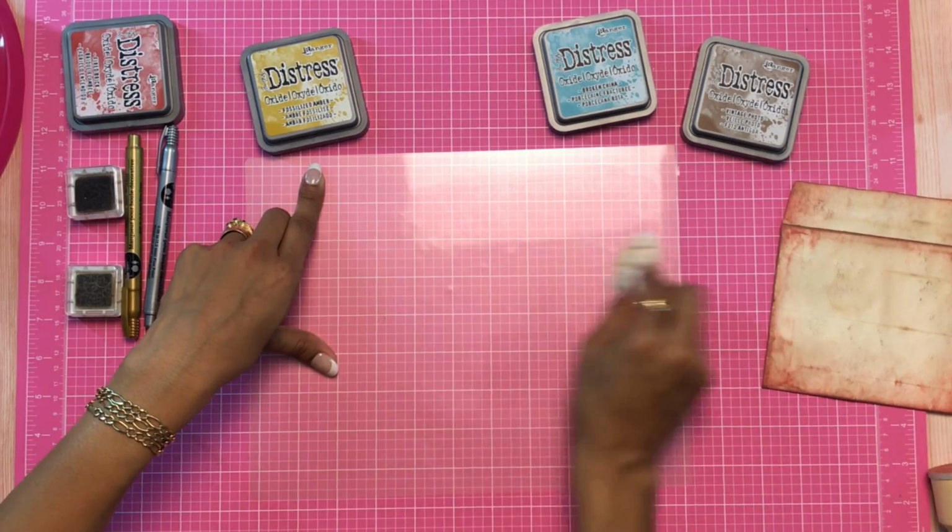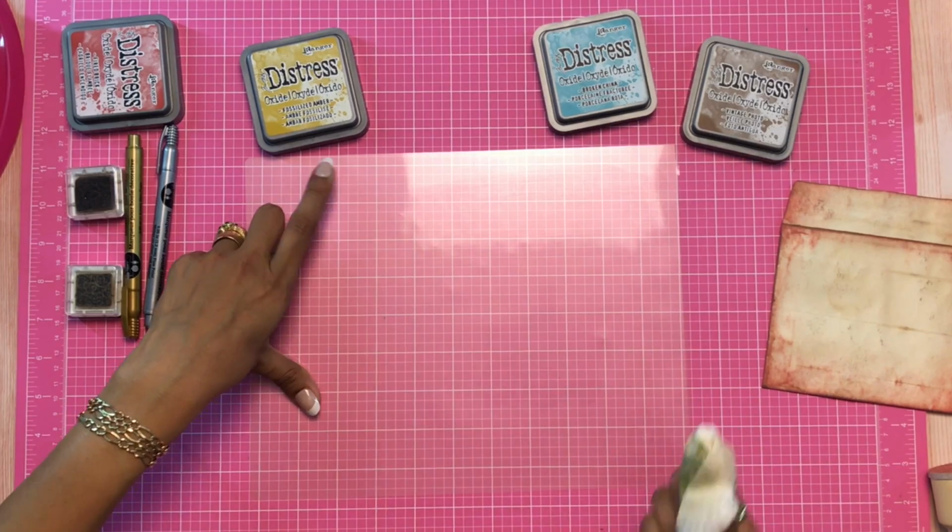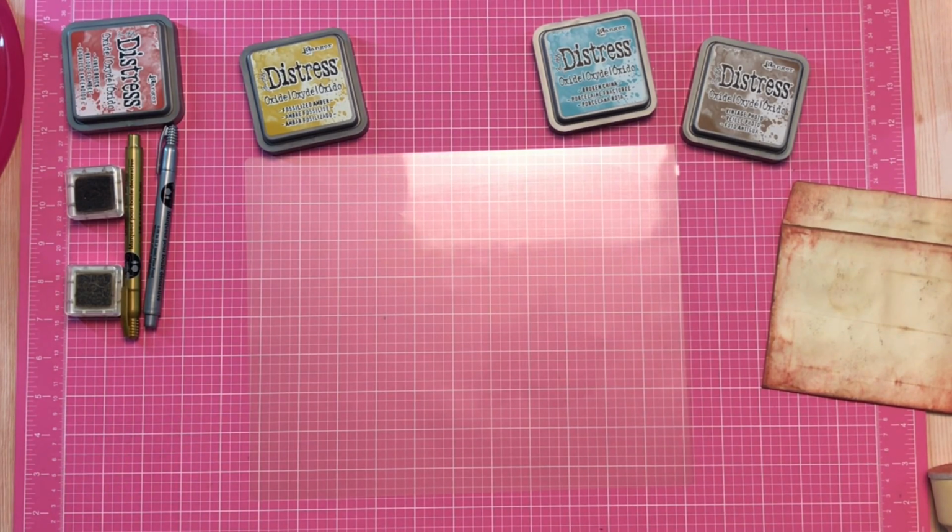You could definitely set them with a clear coat or Mod Podge or whatever. So I think that would be good. It's totally up to you whether you want it to be temporary or permanent.